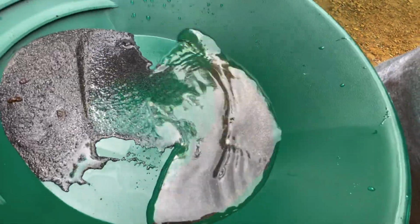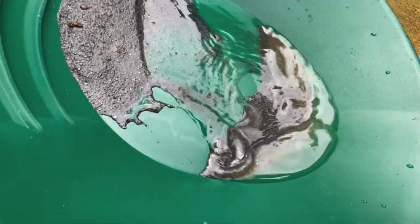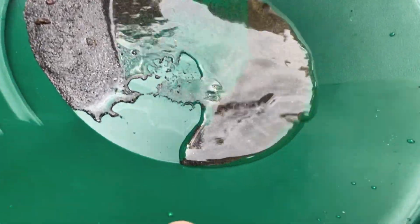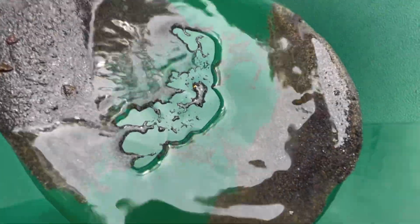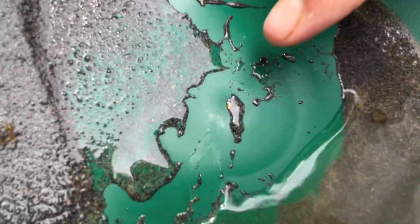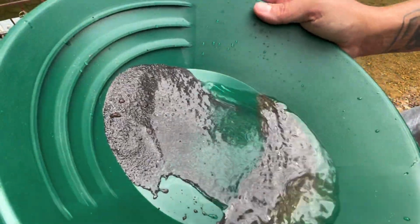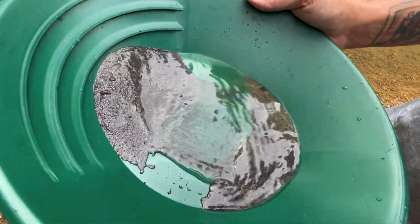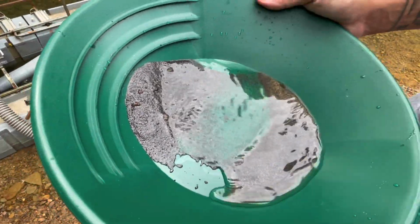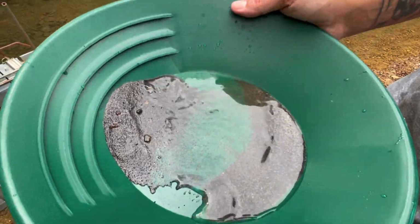There's a piece going down. Yeah, that's a nice one there, yeah. Man, you got some nice gold in there. Oh, yeah, look at that piece. Look at that. Would you look at that? Just look at it. It's hard to see, but yeah, right down there. All right, let's see what else is in here. I said it's just loaded with fine gold.